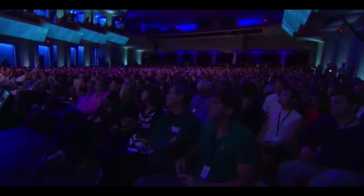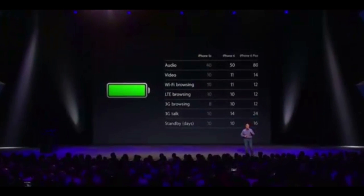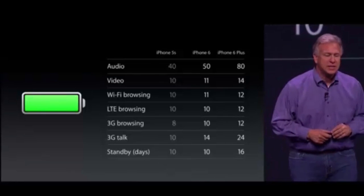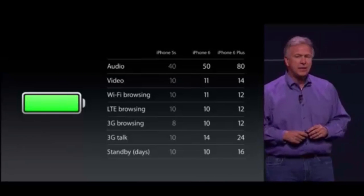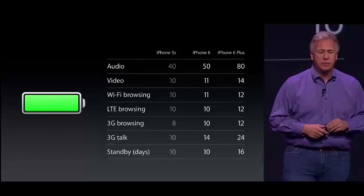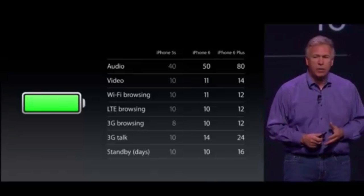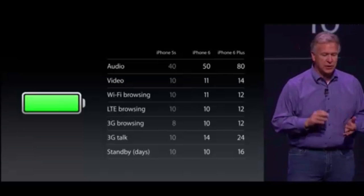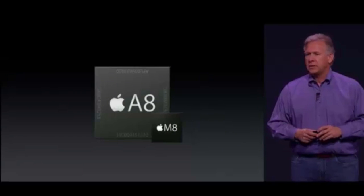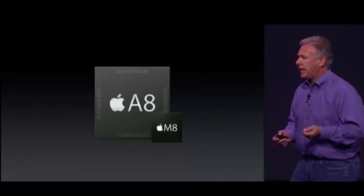Let's look at some of these numbers. iPhone 6: 50 hours of audio playback, 11 hours of video watching, 11 hours Wi-Fi browsing, 10 hours LTE and 3G browsing. The iPhone 6 Plus: 80 hours of music listening, 14 hours of HD video playback, 12 hours Wi-Fi browsing, LTE browsing, 3G browsing. Really great battery. Along with the A8 is our motion coprocessor, a new generation, M8.